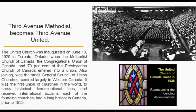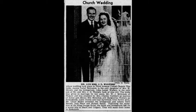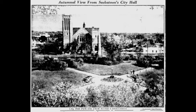The United Church was inaugurated on June 10, 1925 in Toronto, Ontario, when the Methodist Church of Canada, the Congregational Union of Canada, and 70% of the Presbyterian Church of Canada entered into a union. Also joining was the small General Council of Union Churches, centered largely in Western Canada. It was the first union of churches in the world to cross historical denominational lines and received international acclaim. Each of the founding churches had a long history in Canada prior to 1925.